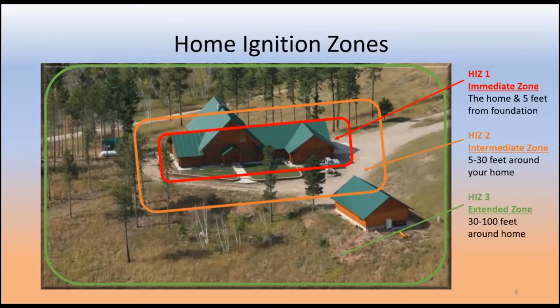The intermediate zone, shown outlined in orange, has no ladder fuels. Ladder fuels are combustible materials that allow fires to climb from the ground up onto the house. This zone should be lean, clean, and green. Take a good look.